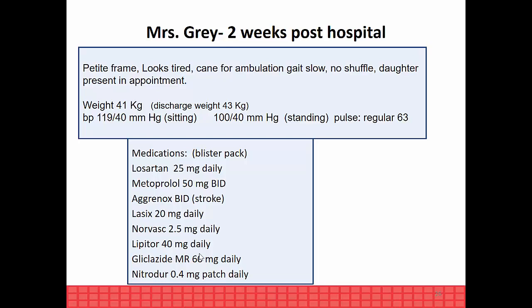Her blood pressure sitting is 119/40, and she does have a postural drop. When she stands, her blood pressure is 100/40, and she is a little bit lightheaded with that. Her pulse is regular at 63. Her current medications are in a blister pack. She has both losartan and metoprolol. They may be for high blood pressure, but they're also prescribed for post-MI.